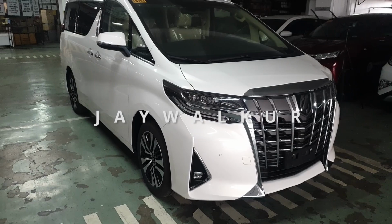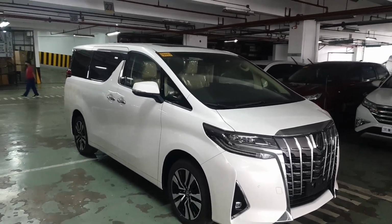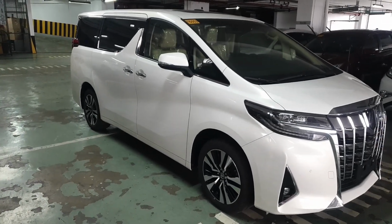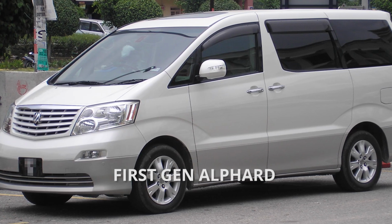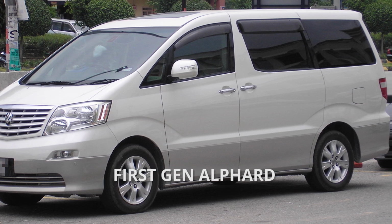We in the Philippines are familiar with one generation of the Alphard, and it's this one. But this was released in the Philippines back in 2016. But the first gen Alphard was actually launched in Japan all the way back in 2002. It was a hybrid, which was pretty impressive for a vehicle launched in 2002. We didn't get that model though.